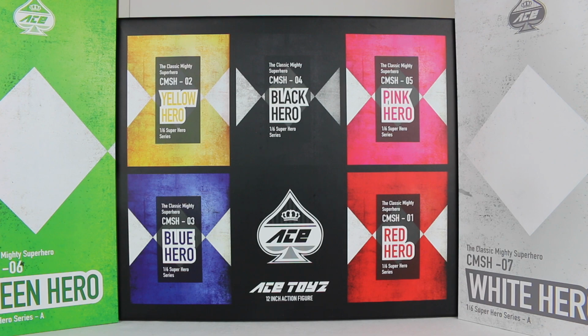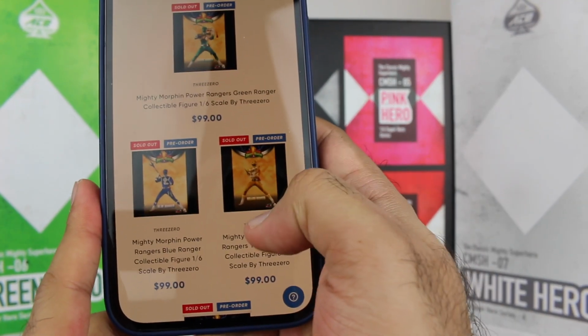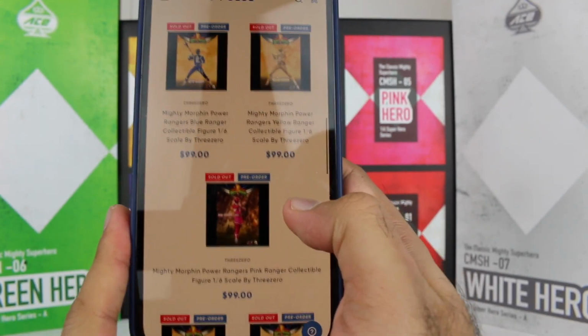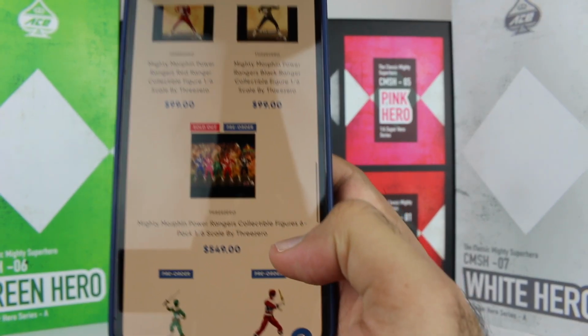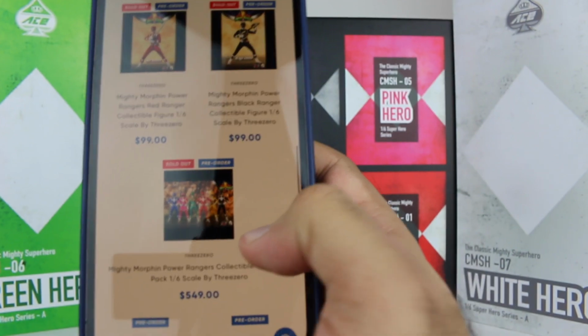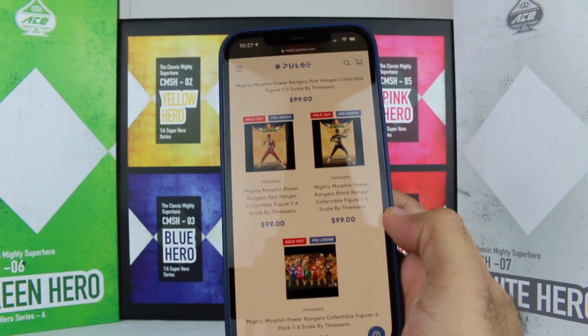It took a while to release, and by the time I got these, Hasbro had already announced official ones. So they are actually making official figures, 1/6 scale by 3/0. They're actually on HasbroPulse.com, so you can go on HasbroPulse.com and pre-order. It looks like these are actually all sold out though, but there might be other retailers that have them. They are $99 each, or you can buy a whole team for $549. They're expensive. These are not your typical action figures, but these are by 3/0.